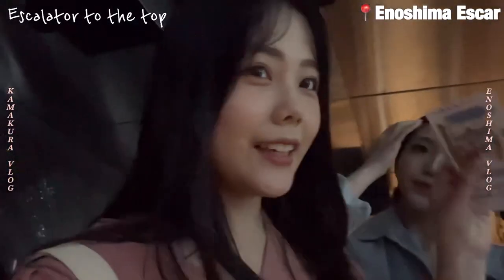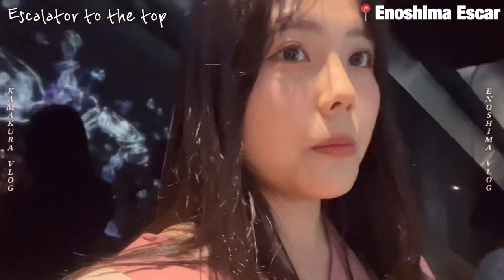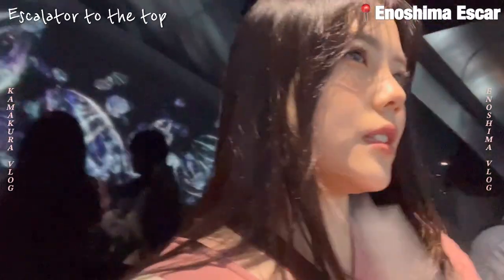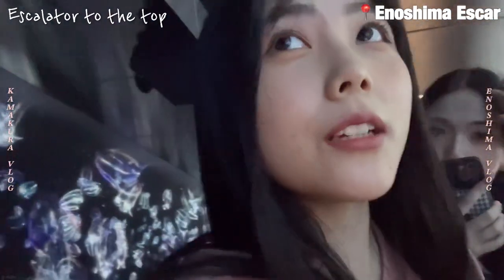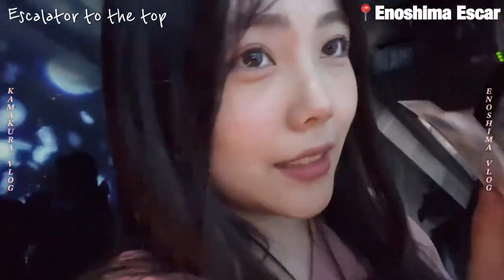Guys, we got the ticket. It was 360 yen per person. But when you come back, there's no escalator, so we have to walk down all the way. But coming down is easier, so I guess that's not a problem. So if you come here and you're not confident about whether you can go all the way up there, then just take this escalator, okay?